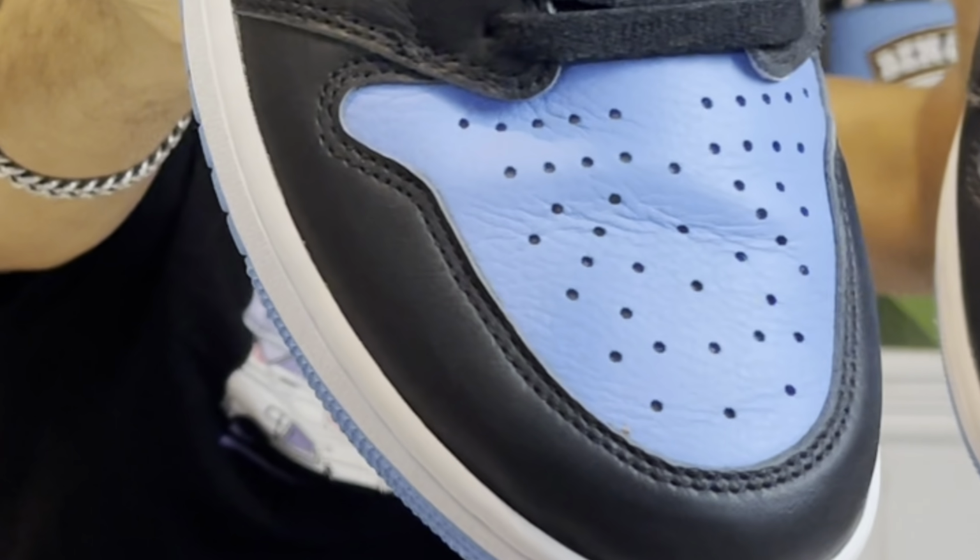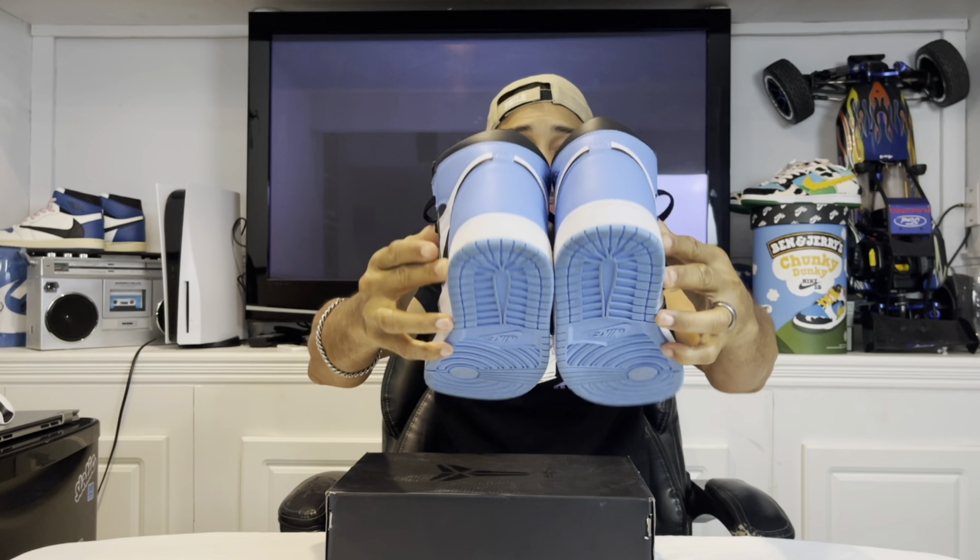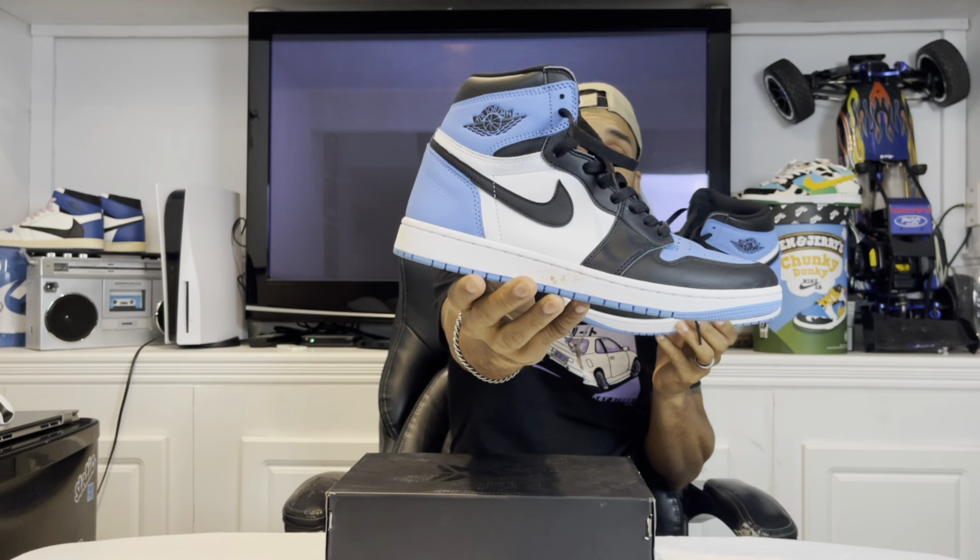So yeah, these things definitely went to toe, and you can see, yeah, they got some wrinkles, they got some wear. Dope colorway. I love the powder blue or the sky blue color. This shoe did meet the pavement a bunch of times in 2023. Definitely a dope pickup, and I think this is going to be one of those long-term shoes that people might double back on. It's a clean colorway. You can't beat a UNC Jordan. It's almost like a Chicago. There's the Chicago colorway, and then there's UNC toe. Like, come on. But there we go. That's my number 3 pickup, the UNC toe Jordan 1.